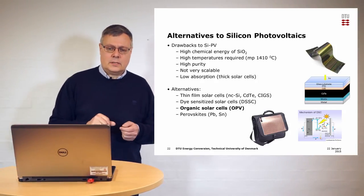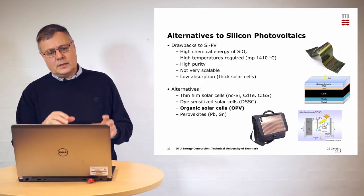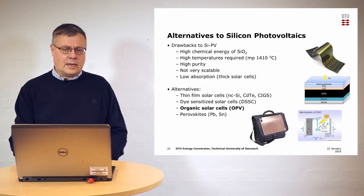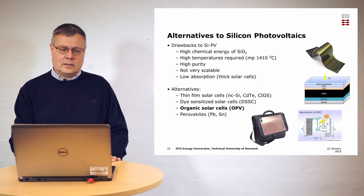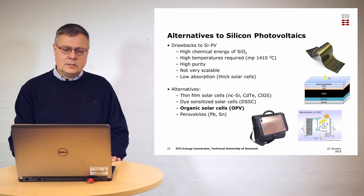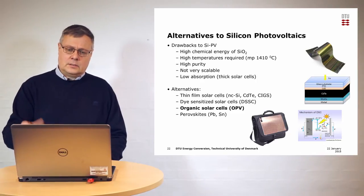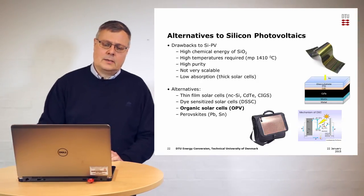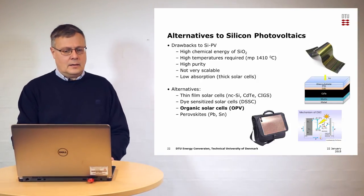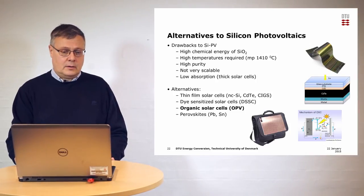When you make silicon solar cells, you have to use high energy input. The chemical energy of silicon dioxide, which is the raw material, is high. In order to split that apart and get the silicon, you need high energies. You also need to melt the silicon, which has a melting point of about 1,410 degrees, and again, this takes a lot of energy. Finally, they have to have a fairly high purity, not as high as in the electronics industry, but nevertheless, they have to be of a high purity.